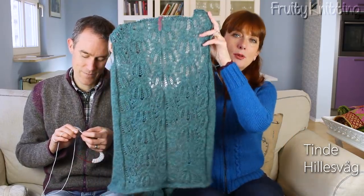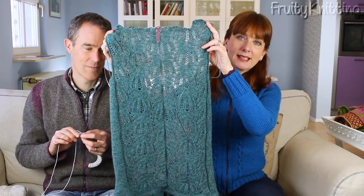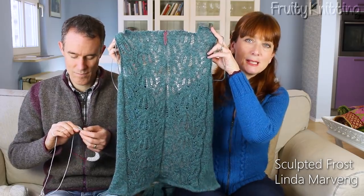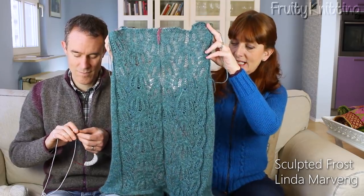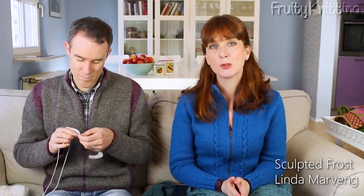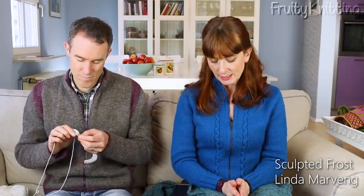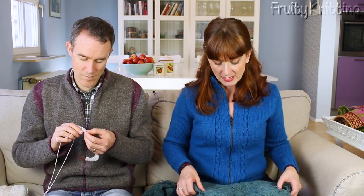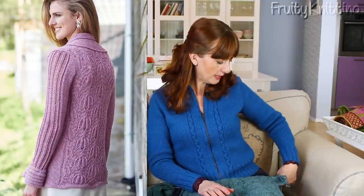And here is my project. I finished the back. It's looking good. And you can see that it's got this beautiful flowery lace panel right down the front of it. So I am actually knitting to a completely different gauge than the pattern, and I'm not using the recommended yarn. So I have to work out all of the maths and the stitch counts myself. And here's a picture of the original design so you can have a look at it. And you can see that it's actually quite long. I'm not going to do mine quite as long as that. Mine's just going to come down to sort of mid-hip.